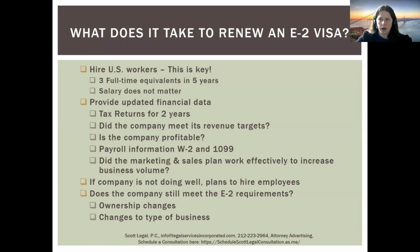But if you have a couple 1099s that you paid $2,000 to, and you have one part-time employee, that's going to be a very weak case for renewal. You do really need to make an effort to hire workers in the US. And even though in these outlier circumstances 1099s may work, it's much, much stronger to hire W-2 employees.